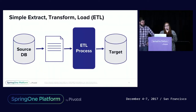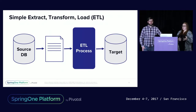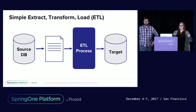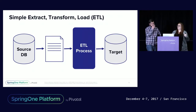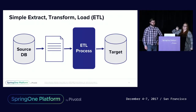So this is where simple extract, transform, load, or ETL comes in. We have this really basic diagram up here where we have a source database and we need to get that data into the target. One of the ways you can do that, typical ETL, is going to be a file extract of that source system. It's going to run through this ETL box, and then it's going to be written into your target database, whatever that is. This typically is going to run in batch because it's a file.